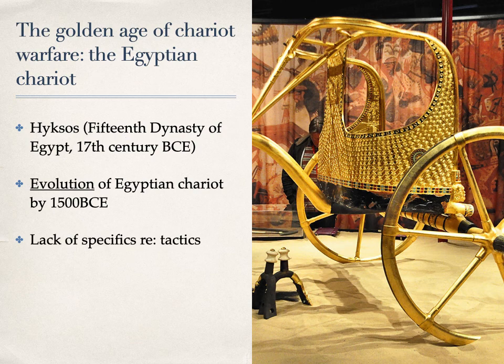Now, different scholars have different views on how the chariot was used. Was it a screen for massed infantry? Were they held in reserve and then deployed as a winning tactic? Did they sort of line up and ride at each other, and then infantry would go in to finish off chariot crews whose vehicles had been immobilized? We don't know. We know even less about how the infantry was used. We simply don't have the sources.